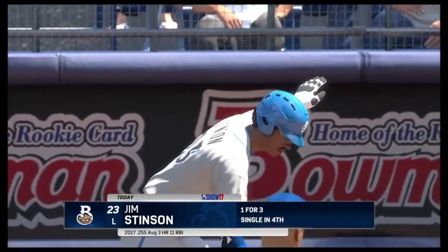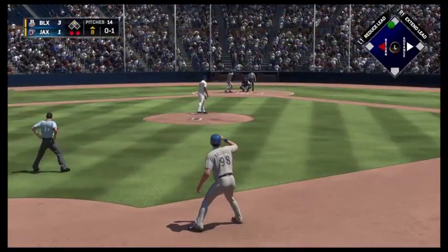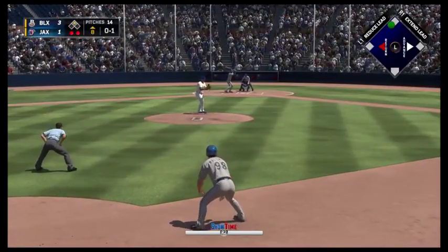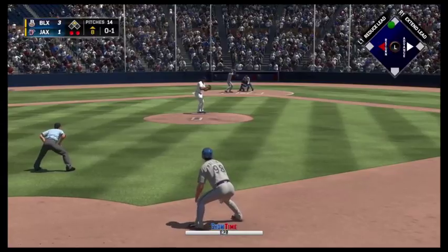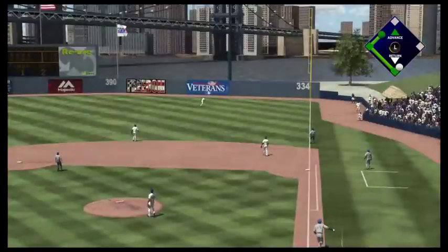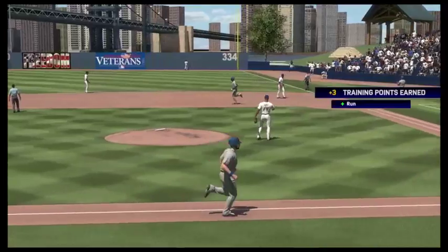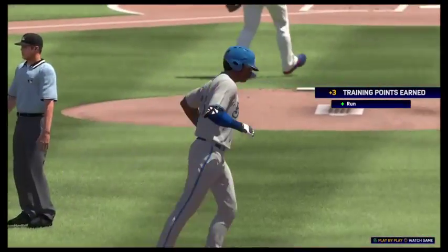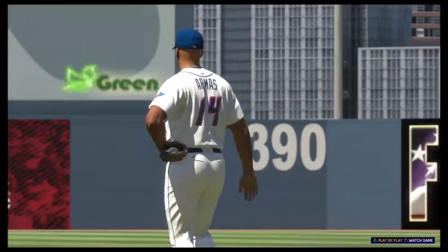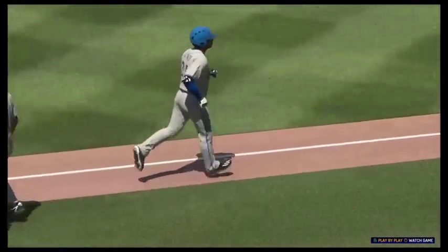At the plate, Jim Stinson. Now batting, left fielder, Jim Stinson. Come on, big dog, we need you. A swing and a shot hit down the corner. And that ball will stay fair, and it's gone. A home run. So a 2-run homer down the line in right field. 4th home run for him on the season as they stretch the lead to 5-1.